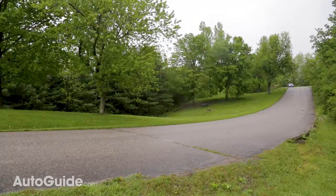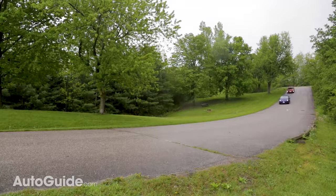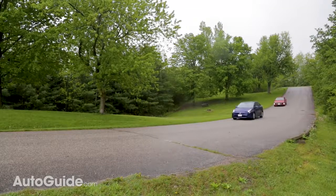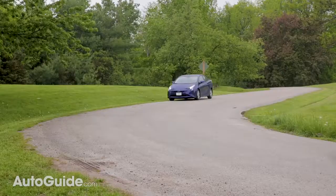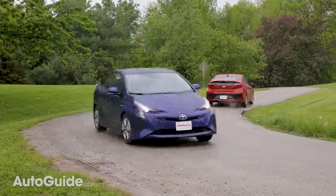The efficiency coaches in both cars are also a huge help. Now, the ones in the Prius are a little bit more robust and well-rounded than the ones here, but even the ones in the Ioniq are pretty good, and they give you a driving score to know how efficiently you are driving.